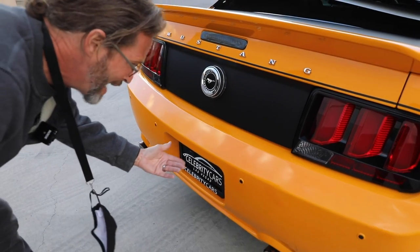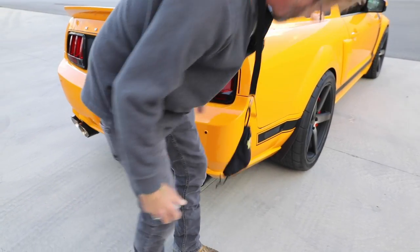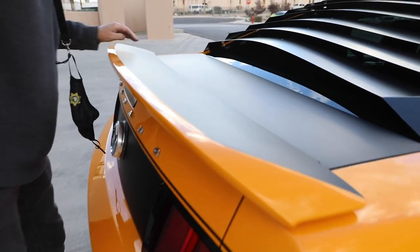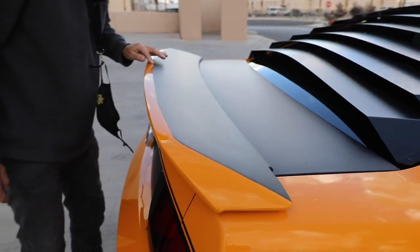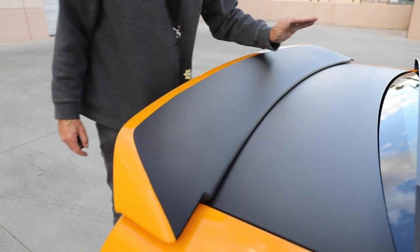Beautiful yellow, nobody's backed into anything. There's no spider webbing back here. There's no whoopses, there's no nothing. Let's look up on the upper deck lid of all this beautiful black. Here, I presume that this might be a wrap. Very tastefully done, beautiful.